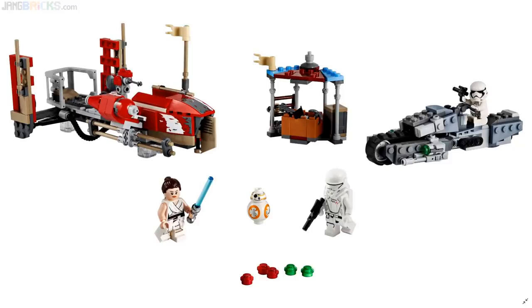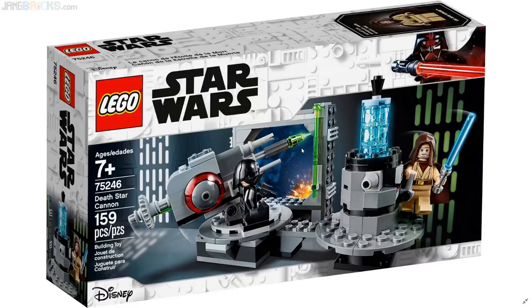The value here I don't feel is so great for the volume of stuff that you get for $40. This one is from the Original Trilogy. It's from A New Hope, obviously. The Death Star cannon set. Just a little miniature scene, 159 pieces. This one goes for $20. Wouldn't mind this being a little bit cheaper than that.